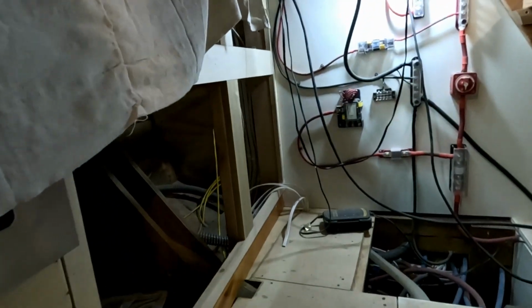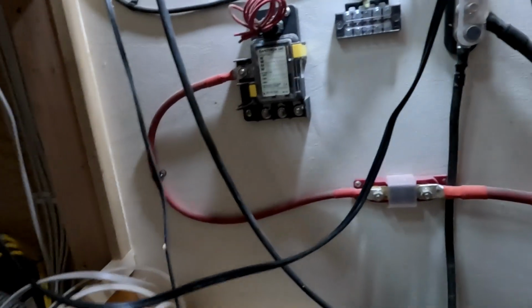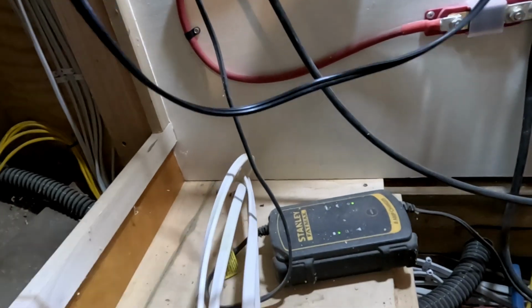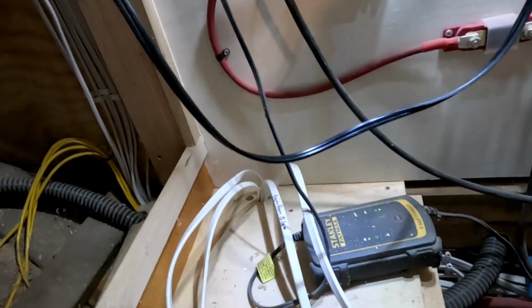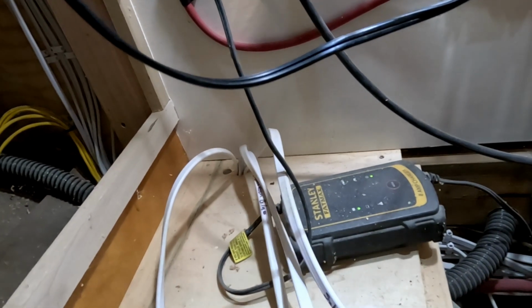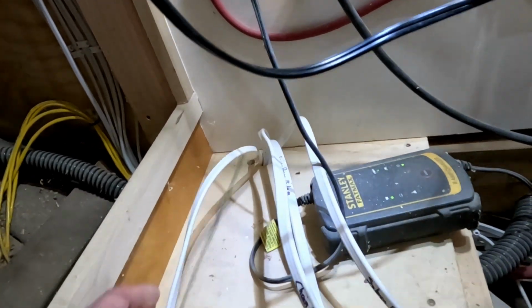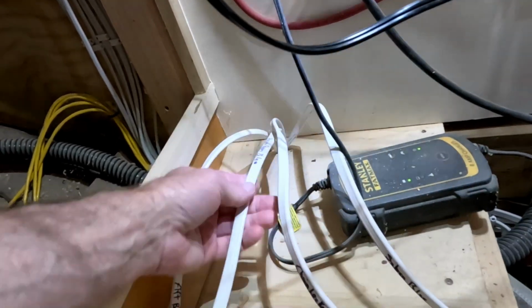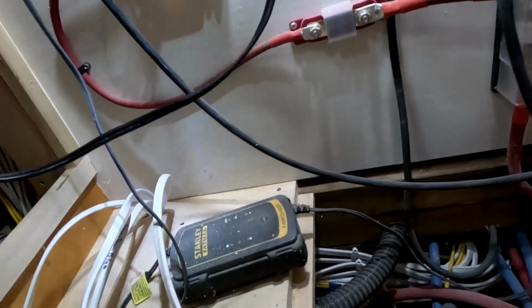Okay, the wires coming from the bilge pumps are all right here, and they're all labeled. Saloon bilge, which would be the one we were just looking at, chain locker bilge, aft bilge, and then the engine room bilge. This one here, the engine room bilge, is another big 2,200 gallon per hour pump.